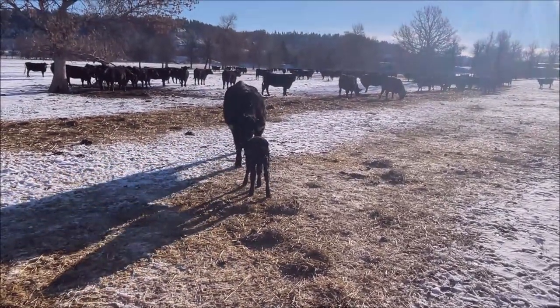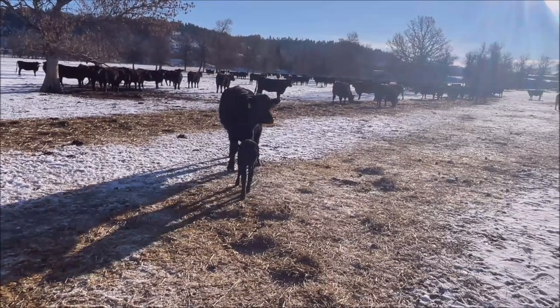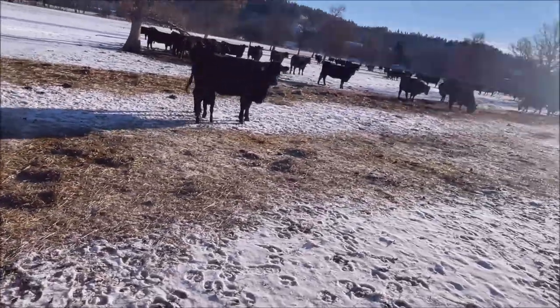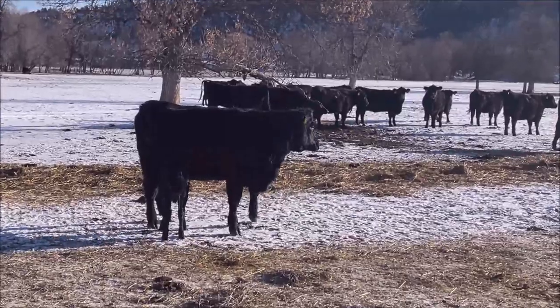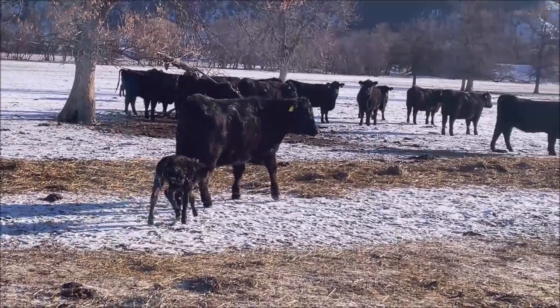Heifers don't do the best job of getting their babies licked off sometimes. When it's warm like today, 30 degrees or 25 degrees, it's not as big of a deal, but when it's 20 below on Monday, they'll have to go to the barn right away.